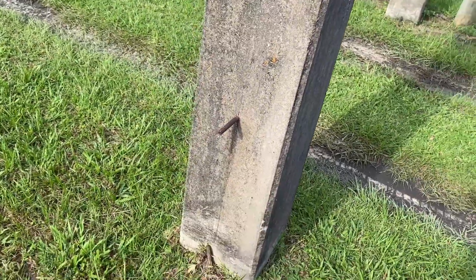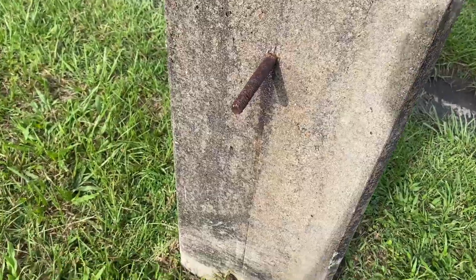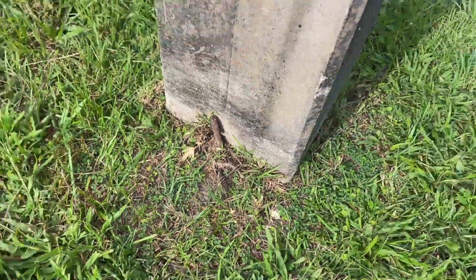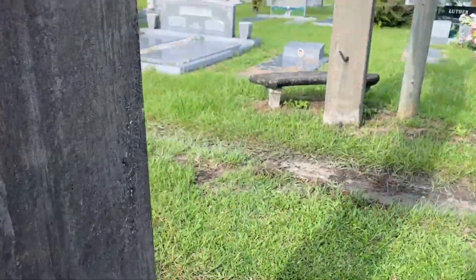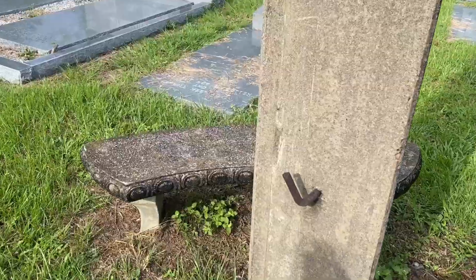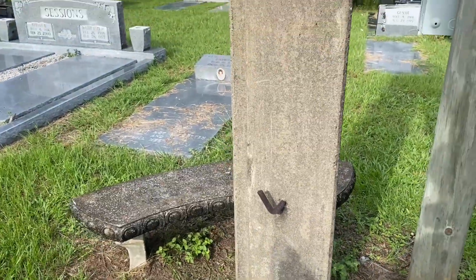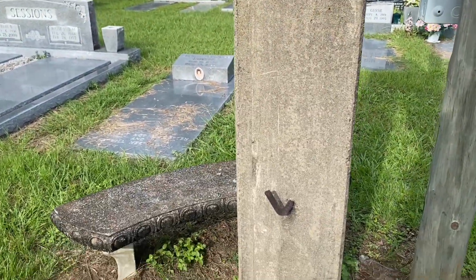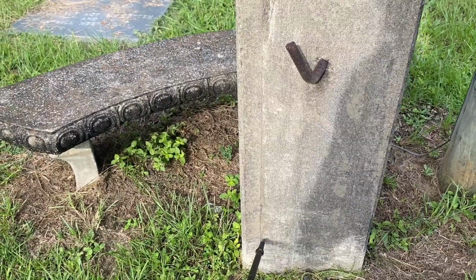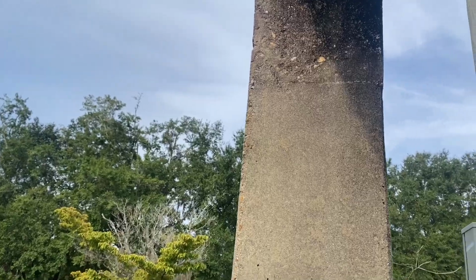I say gated, as you can see where the bolt sticks out here. And there's another one right there at ground level. Same thing on this other side. You can see the bolts. And if you look, it's worn now, but I tried to make it ornate where it come up and round it out.